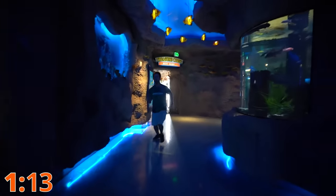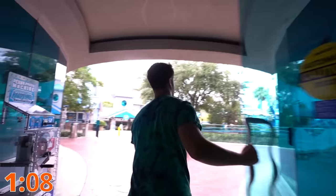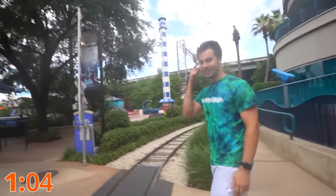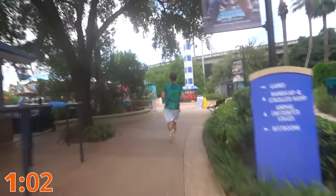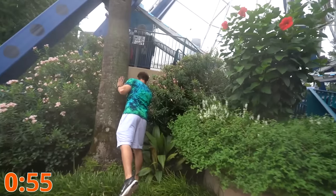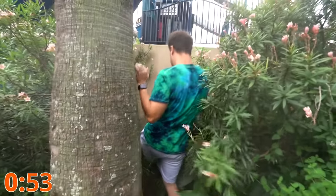No. Ooh, outside. You didn't see that? There's so much room out here. There's a Ferris wheel. You thinking what I'm thinking? Oh yeah. Okay, so the idea is to be in that bush. All right, I'm hiding here. Right here.